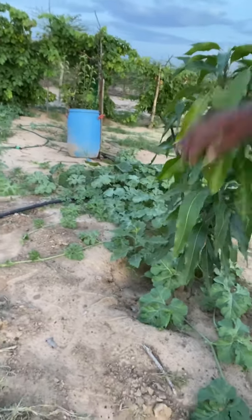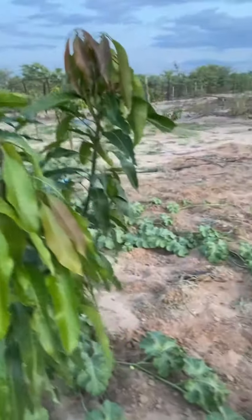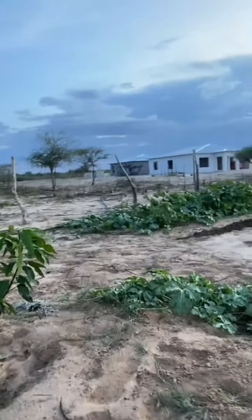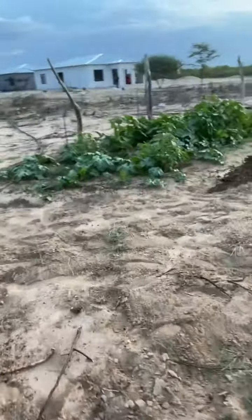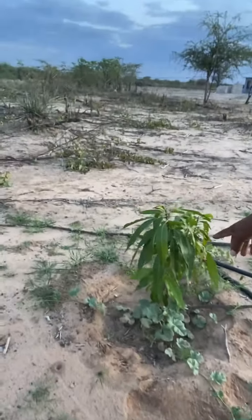Another one of those mango plants that are really, really doing well, and this was not even grafted, but it's doing so well. I bet it's going to be one of the first producers for us from the seedlings that I bought. I bought it from a nursery also, here in Okahao, I think. Another mango plant. Also, this is another mango plant. Okay.